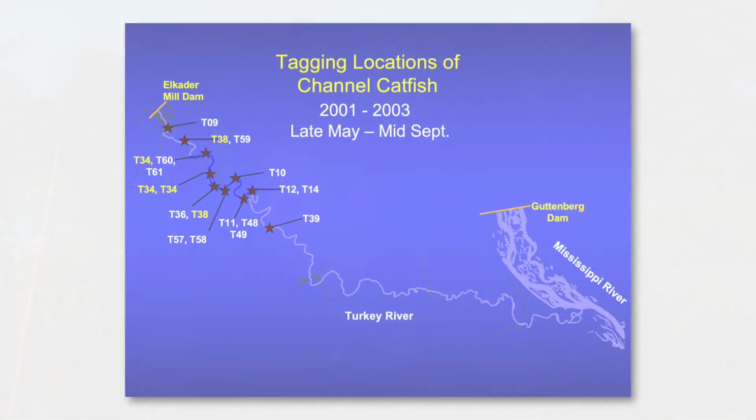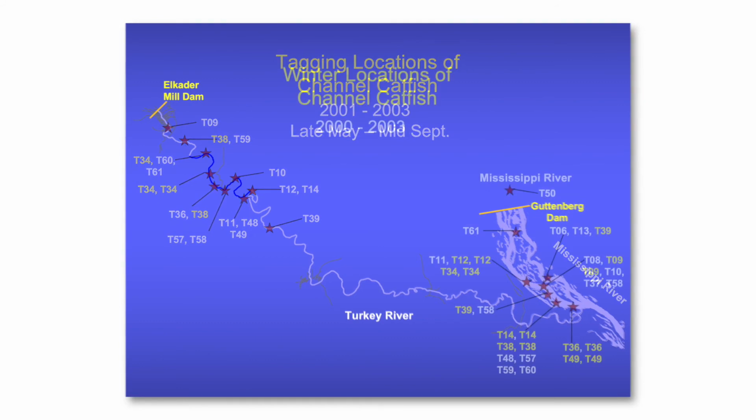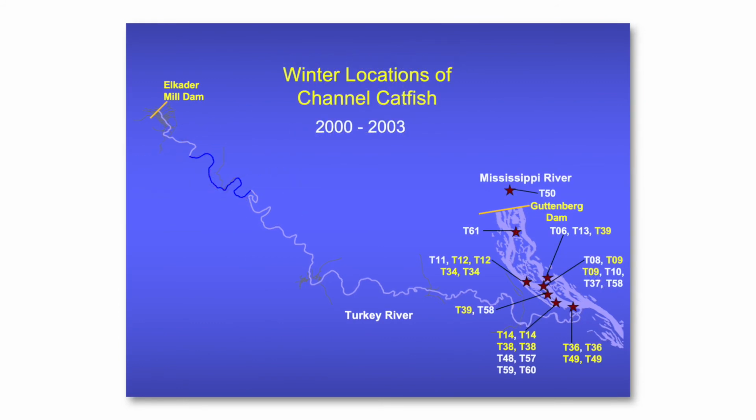Same thing, they did a study on the Turkey River too, and those fish would have to go all the way back to the Mississippi to find an overwintering area, 30, 40 miles. Then they would come back in the spring to that first low head dam, but they couldn't get up and over it. So there are a lot of unique seasonal patterns that can happen, but if you don't open up the rest of those, you're just having a narrow range of where those fish can actually migrate.